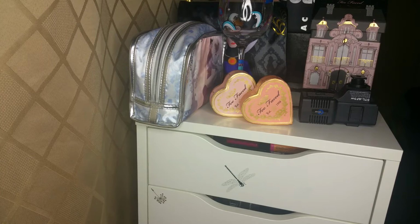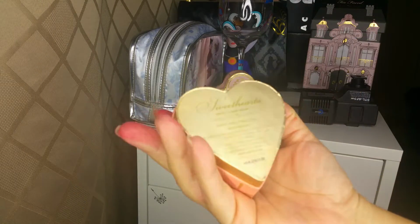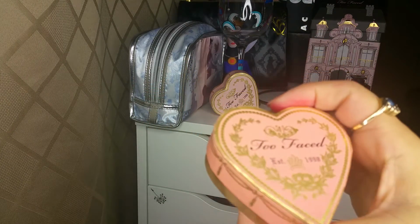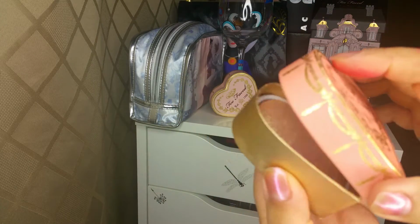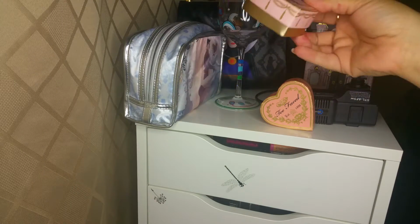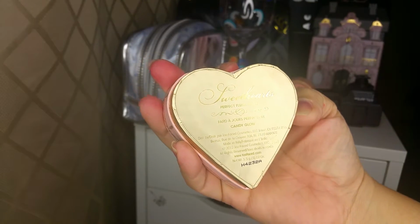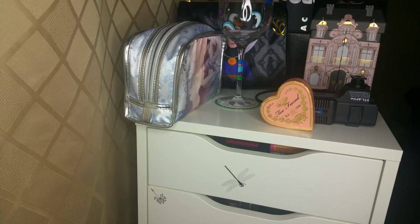Moving along, sitting right in front of you, my Too Faced, what are these called? Sweethearts. This one is in the shade Peach Beach. This one I am not going to get rid of. This one is the lightest shade, and I usually use it as a highlight because it's so light, or for a day that I don't feel like really wearing too much blush and just want a little color. And then the second one is called Perfect Flush Blush, and that is this shade here. And I'm going to hold on to that as well.